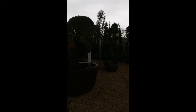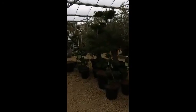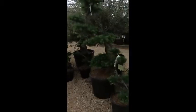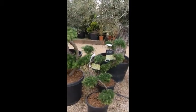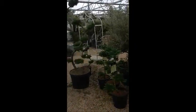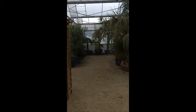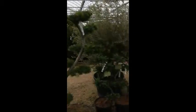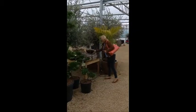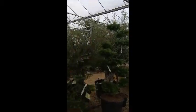Just going to have to wait for it to stop raining. Wow. Everything is just spectacular. Just everything you look at, you just want to put in your garden. Where's the fire pit? We've got a fire pit, we don't need one. The one I bought was cheaper than that.